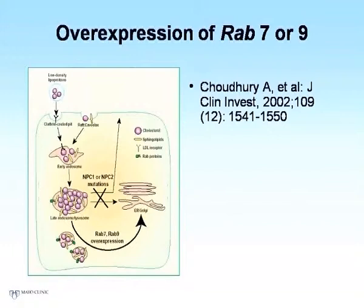It was found that if you took Niemann-Pick cells and you overexpressed, you made many more than normal of these proteins, you could fix the problem.